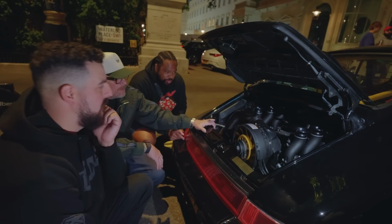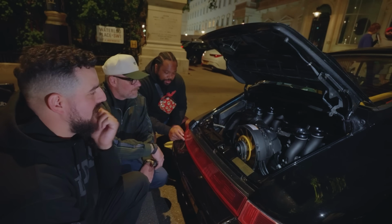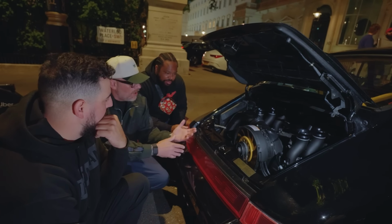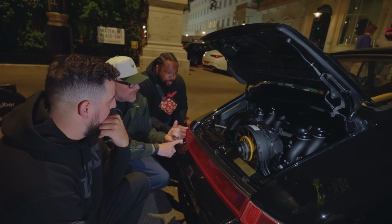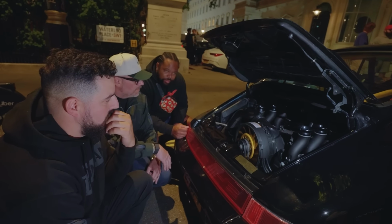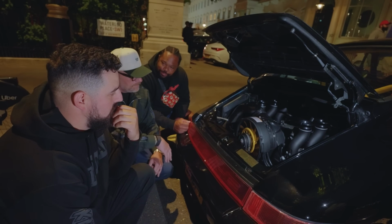I'd probably go form over function when it comes to that, because this looks beautiful, especially the six stack. Yeah, and like I say, it's got an RS clutch and flywheel, so it revs really quick. That's awesome. I love it. Good job.